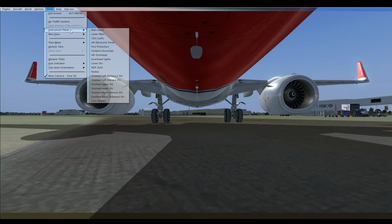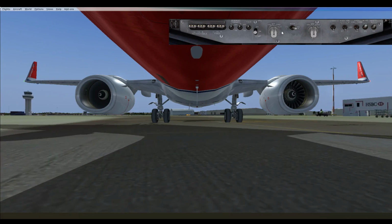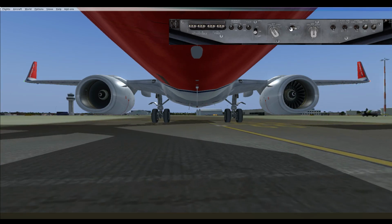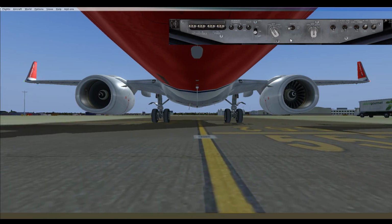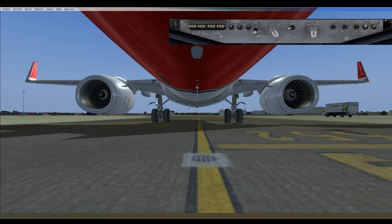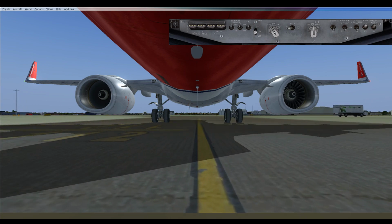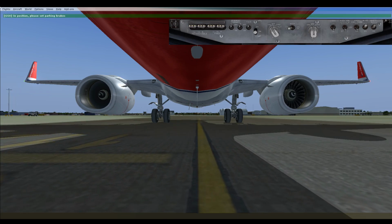Tower, good afternoon. Shuttle 16 Tango, stand 18, information Hotel, Airbus A320, request clearance. Shuttle 16 Tango, Gatwick Tower, good evening. Cleared to Edinburgh, Lambeth 2 X-ray departure, 265, squawk 3464, Shuttle 16 Tango.